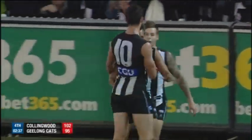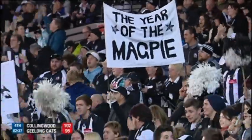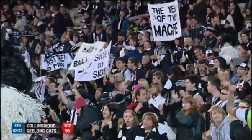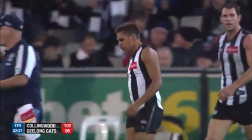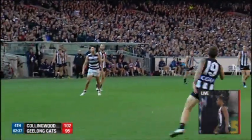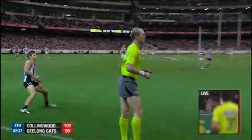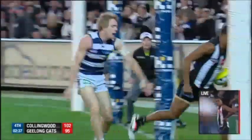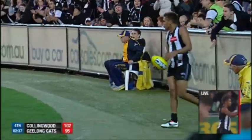How good is that? Andy Cracker, what a great story. Back into the side, knee reconstruction, thought his career was over. He turned up pre-season. He was out of shape. They made him earn his spot back. And that's why you want him in your side. He was always going to kick that. Brilliant kick this from Elliott. Summed it up beautifully. Played on, punched a low ball in. And little Andy Cracker, good enough to do the job.